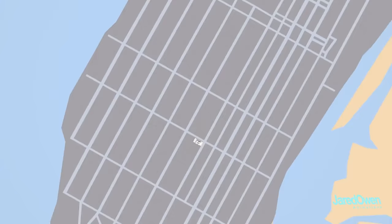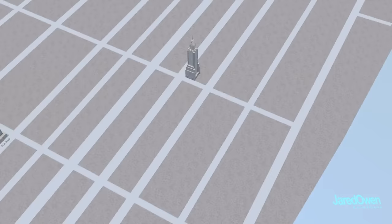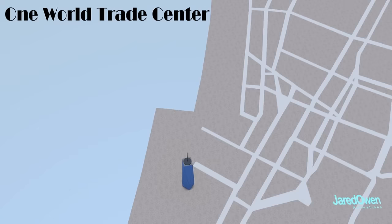To get an idea for where we're at, here's Times Square, Central Park, the Chrysler Building, and over here is the One World Trade Center building that was built in 2013.